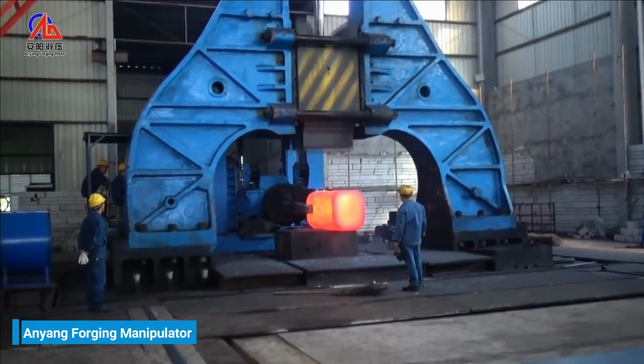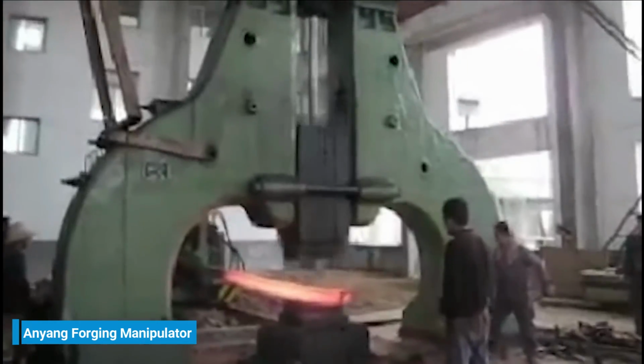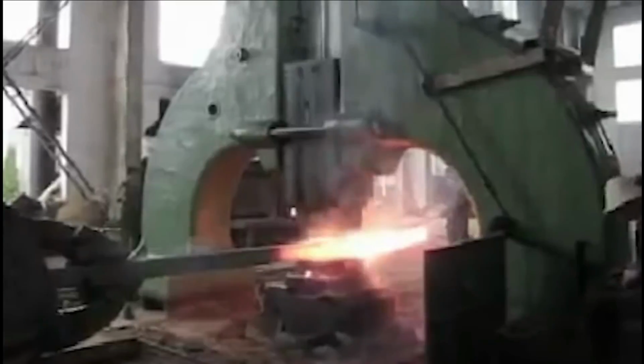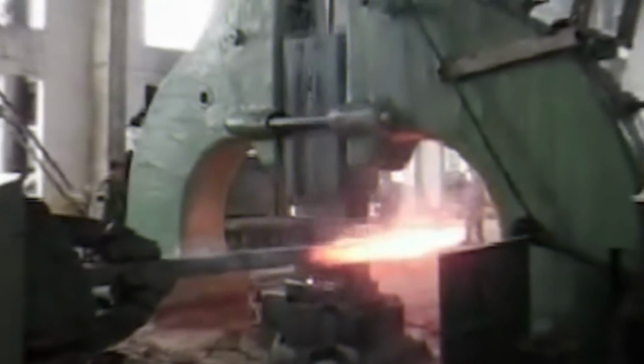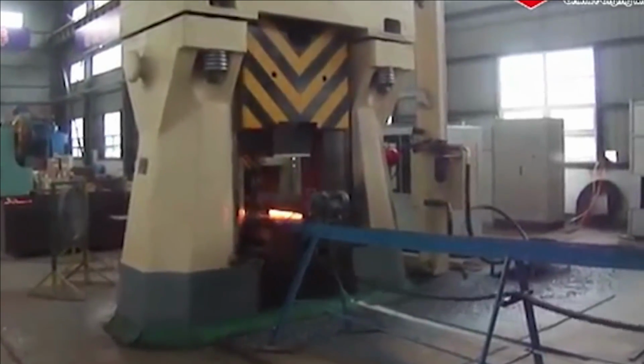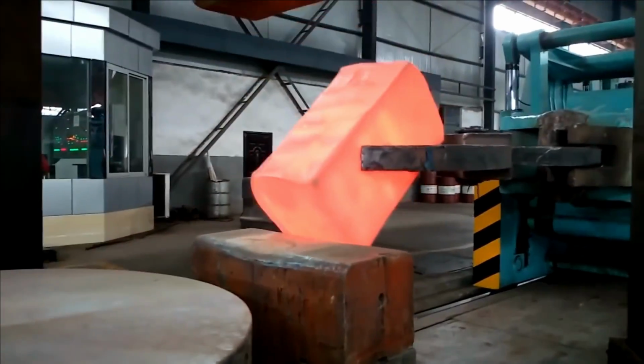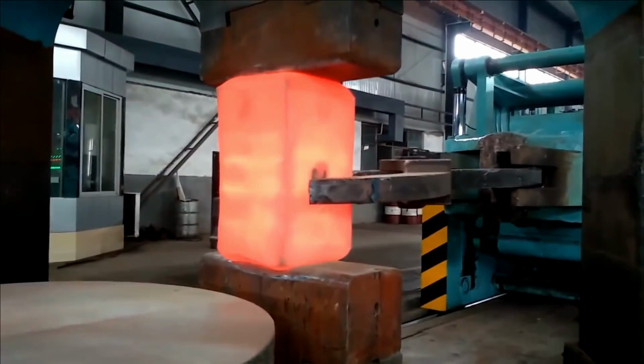Anyang Forging Manipulator. The Anyang Forging Press Company is one of the world's top manufacturers of open and closed die forging machines. This company now supplies over 60 countries. CNC hydraulic die forging hammers and steel bar shearing machines are popular forging types. Open die machines are believed to have one of the strongest heavy-duty hammers with an arc and bridge design.